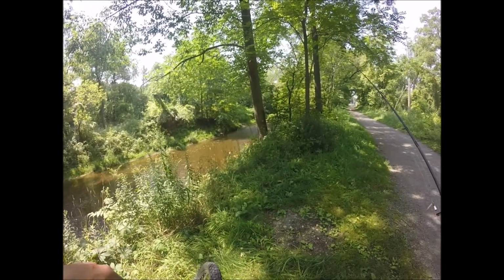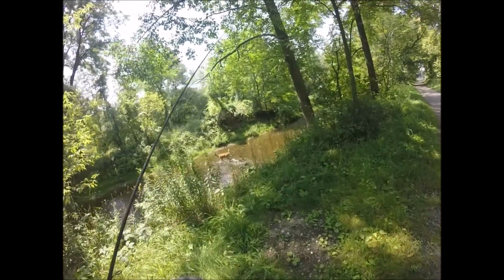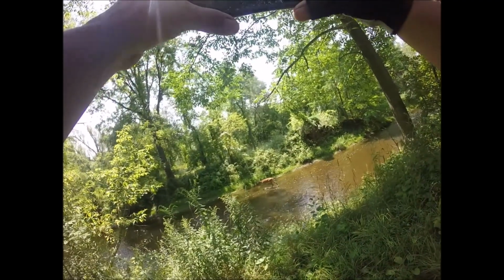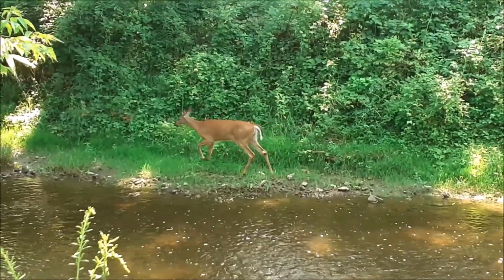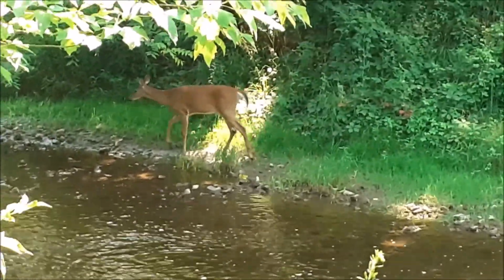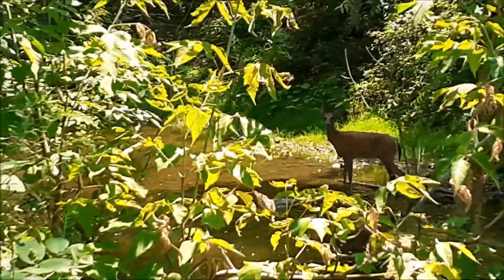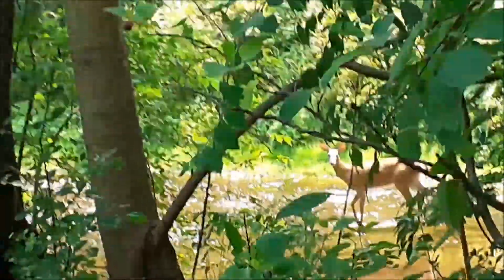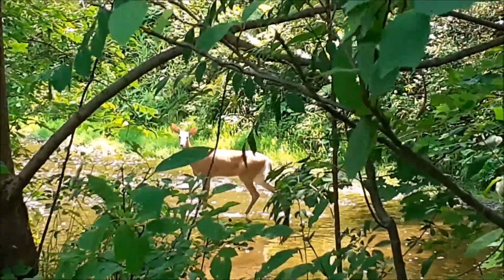Look at that. There's a deer right there in the river in front of me. It's not too often I get to see something like this while I'm fishing. I'm gonna take a walk with this female deer here. You're so beautiful, girl.